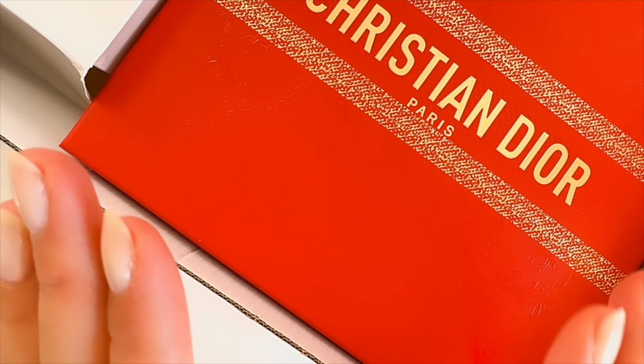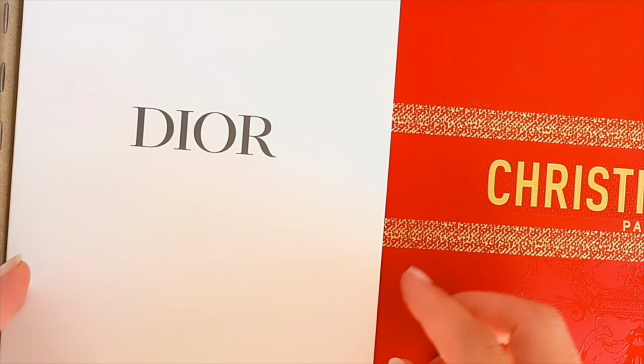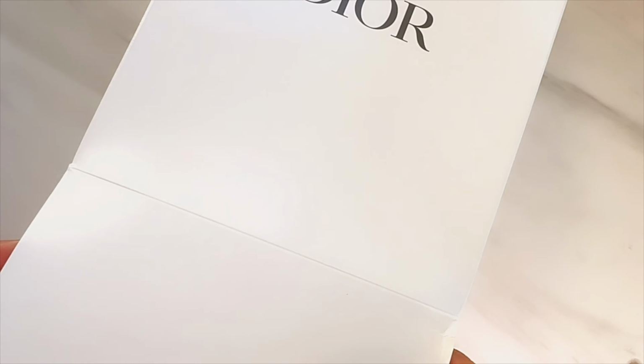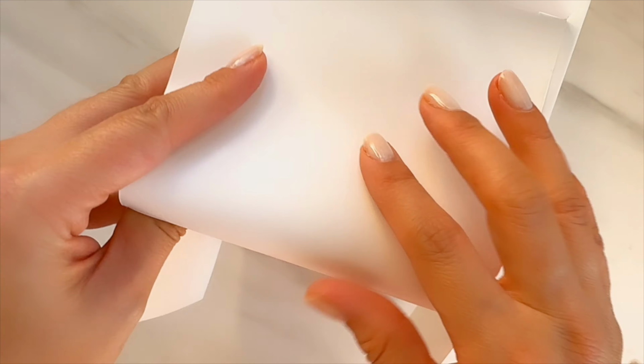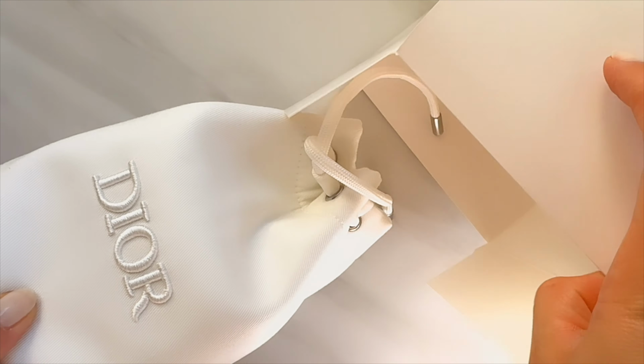This is my Christian Dior latest order. Let's unbox it. Starting first with what I got in terms of gifted purchase. Every time that you shop through Dior, you get really good gifted purchases. I think this was for $300 and more. And look at this cutie.